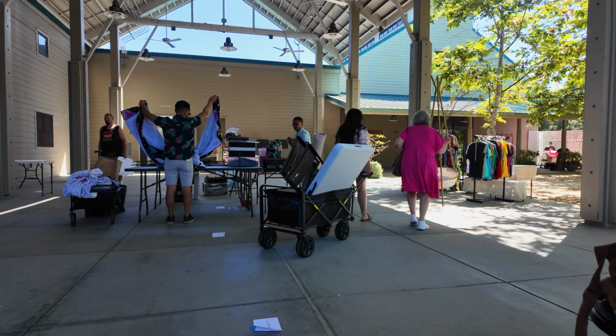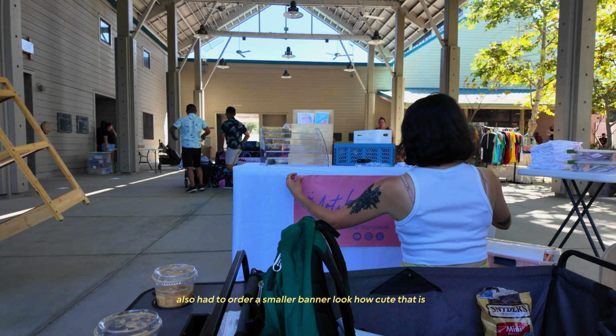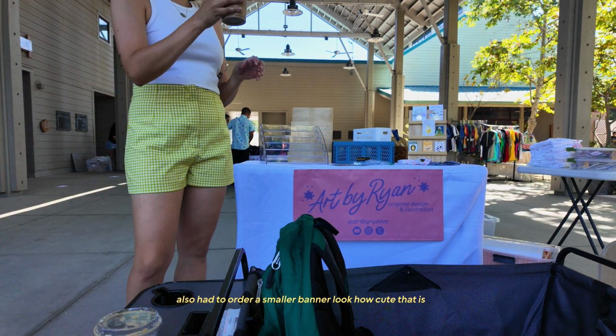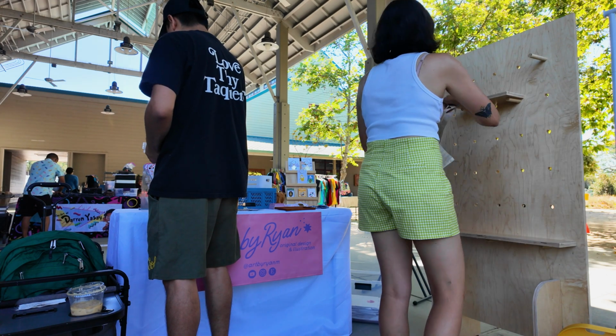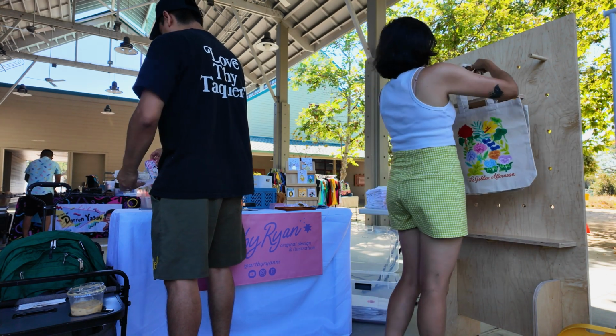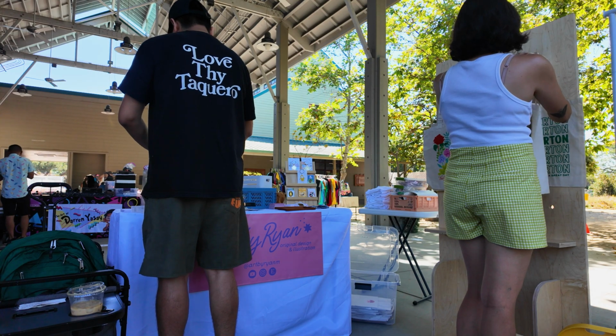This was my 4th time vending with Toontown Market, and honestly, no other market compares. If you ask any other vendor that has been with them, I'm pretty sure they're going to say the same thing. It's just a really great group of vendors and a community that always comes out.